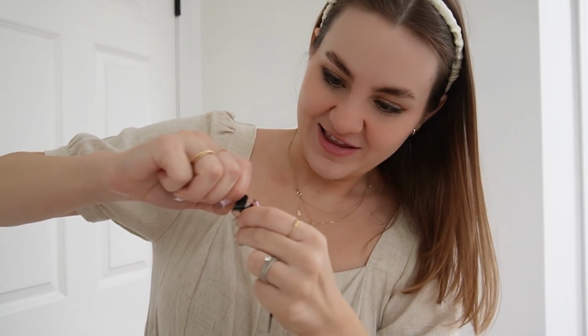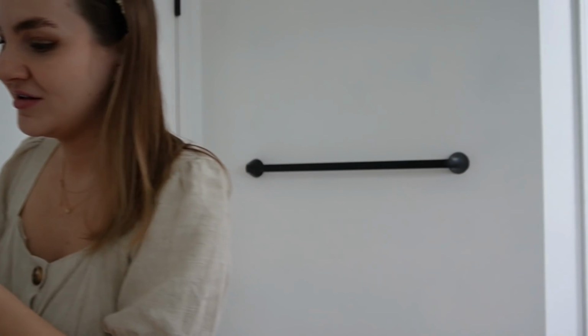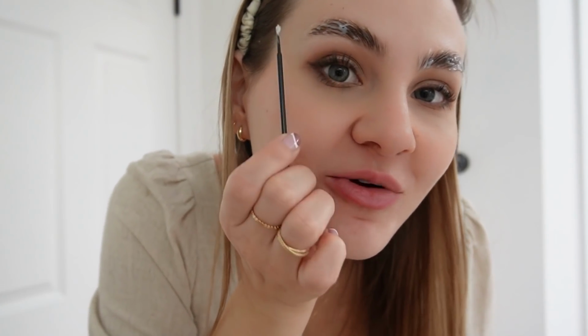Wait, does it say wand or applicator? It said a very thick layer, so I guess I'm just gonna go at it. Smells like perm, which makes sense since that's exactly what we're doing. Okay, I'm going in the mirror again. Okay, I used every drop of this and I made sure to really get a lot on the areas where I need the most lift. So I guess I'll see you guys in 5 minutes.